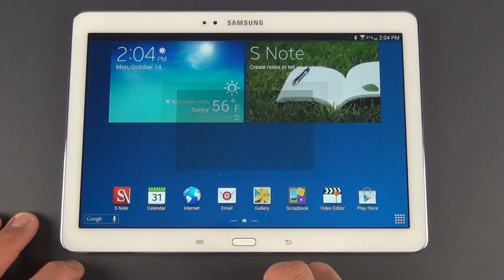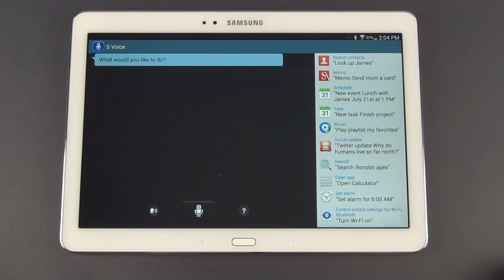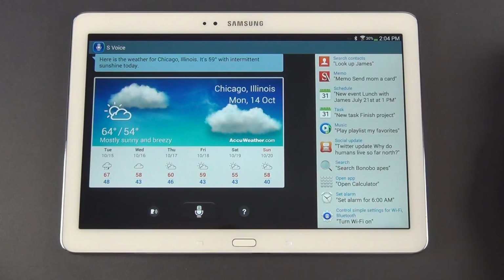What's the weather like in Chicago? Here is the weather for Chicago, Illinois. It's 59 degrees with intermittent sunshine today.